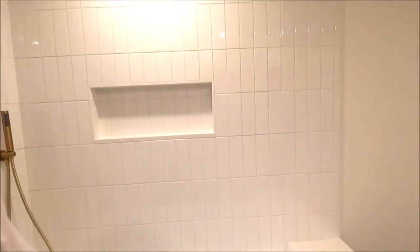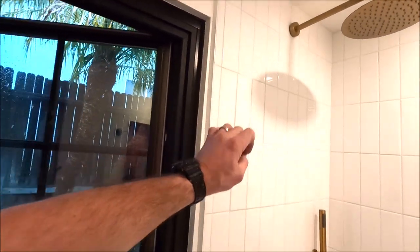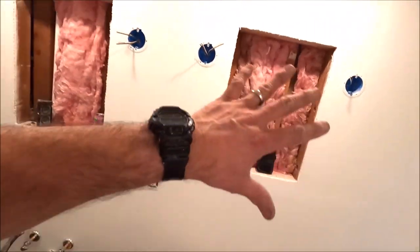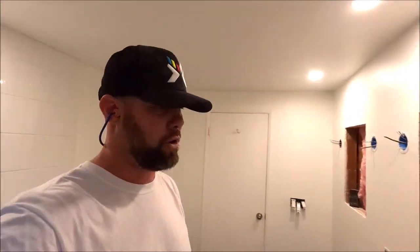All right, we are wrapping this bathroom up. The shower is looking absolutely gorgeous. Check it out, it's all finalized. All we need to do is install our hinged panel over here. Floor looks amazing. We're installing baseboard now. Put the cabinet in, all of our fixtures. It's gonna be a beautiful bathroom, so we're gonna get to it. Stay tuned for the final reveal.